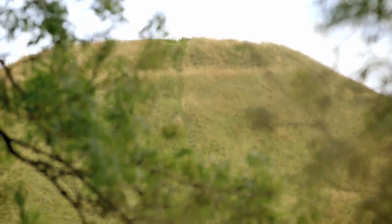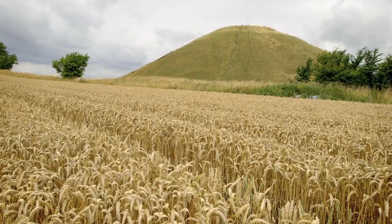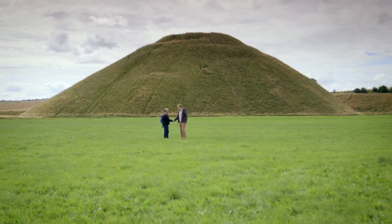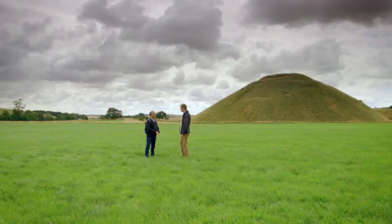And then disaster struck. The hill started to collapse. Archaeologist Jim Leary led the final dig here before the hill was stabilised. And he too found nothing but dirt. But with modern analysis, it's very interesting dirt.